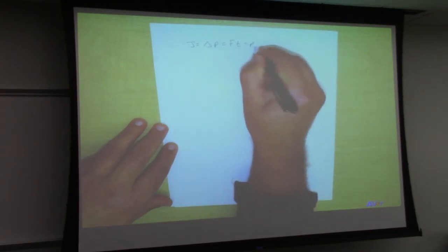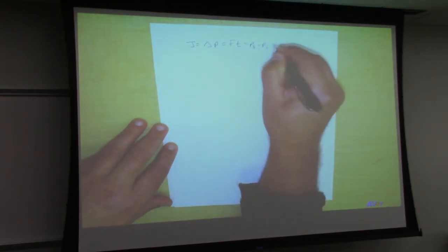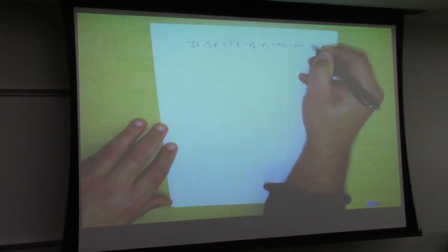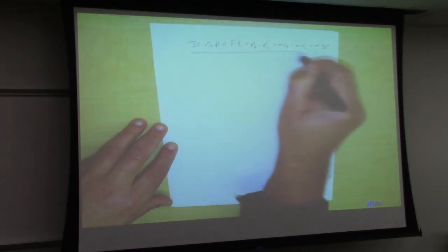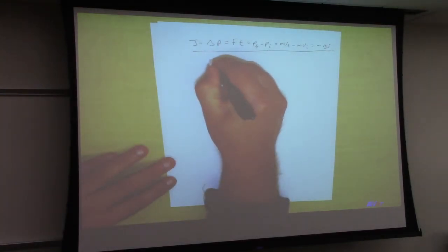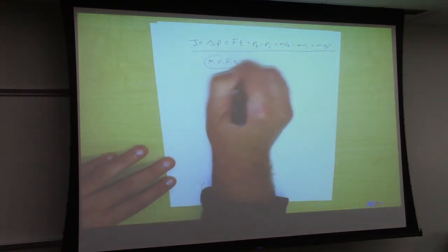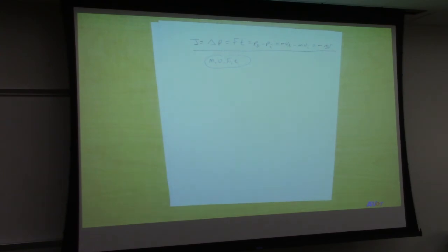So this will be final momentum minus initial momentum, mv final minus mv initial. You could even write it this way if you want to. All these different parts are equal to each other, so you can pick out whichever part you need. So how do you know when to use this relationship? Whenever you have mass, velocity, force, and time. This is a clue to think about the impulse relationship.